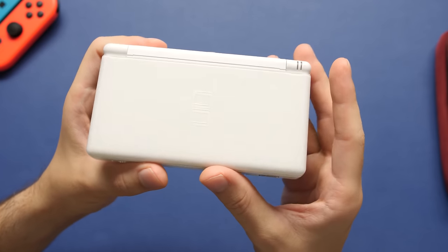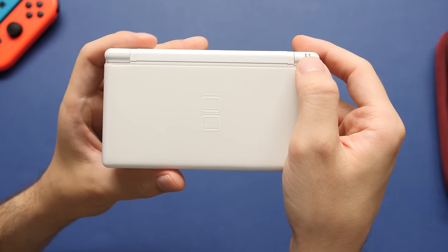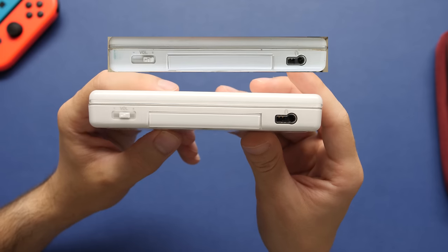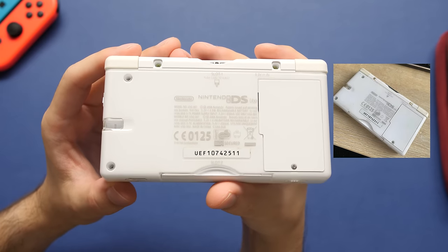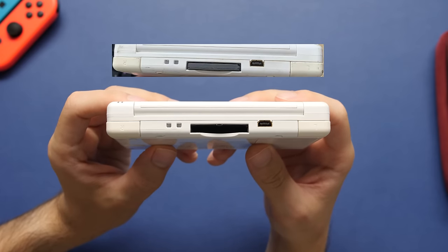The lid cleaned up very well, just has some minor imperfections here, but I wasn't able to make a lot of progress with the top portion here and here. Now, when I bought this unit, I was not originally intending to use it with this original shell. I had another plan for this, but it ended up cleaning up so well that I think I'm just going to keep it as it is. I think this looks pretty nice, especially for the money that I paid for it.